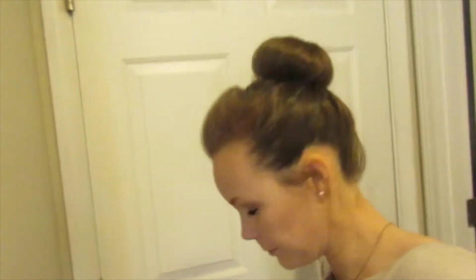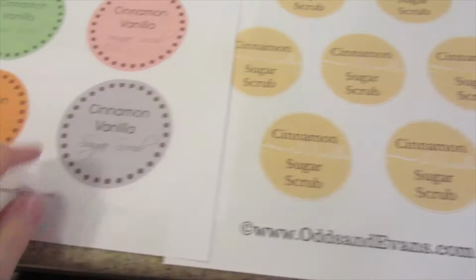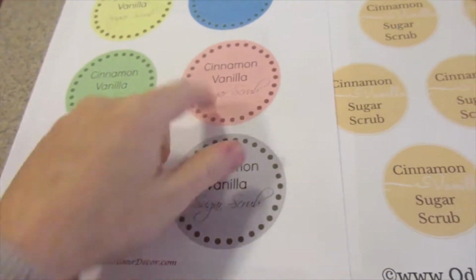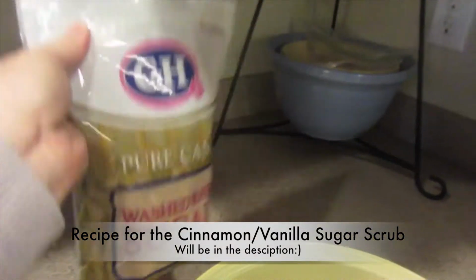So I'm going to make some little cutouts to go on top of, I don't know which ones I like better yet. These kind of go with our color scheme, like the pink and the gray. So I might use those, but I might just stick with something simple and do something like that to go on top of these little guys. It's just a few ingredients: some olive oil, some white sugar, some pure cane sugar, and some vanilla, and then I put some essential oils in it, cinnamon essential oil.